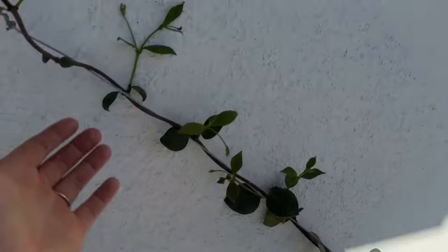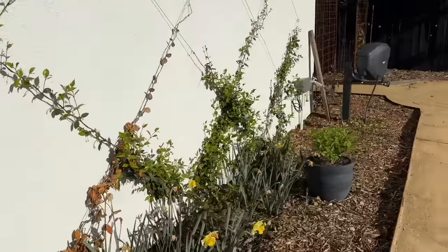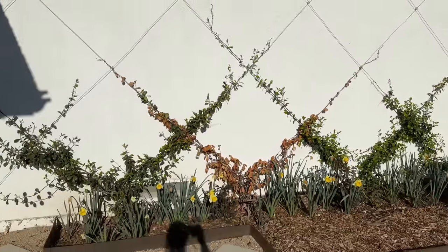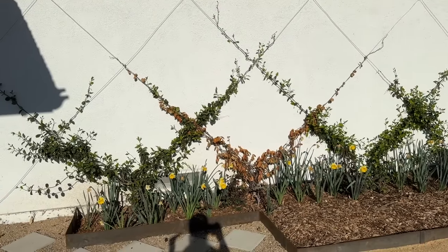A lot of them are doing wonderful. I have all this new growth. It's doing fantastic. It's looking really beautiful. But then I have this one right here. I don't know what's wrong with it. All of a sudden, it just started turning brown and dying.